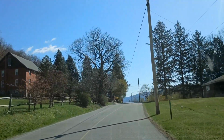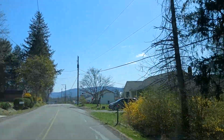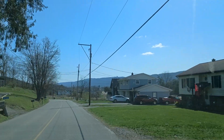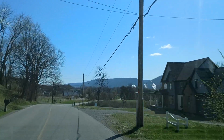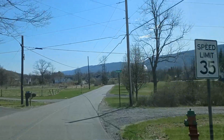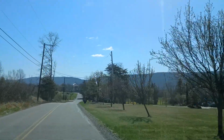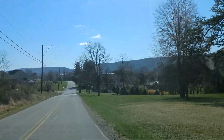It's not Fairview Street. It's not Lock Haven either. It's Fairview Road because it takes Fairview Point Road. This is Fairview Point, where these houses and stuff are out this way. That's what somebody told me it's called anyhow.